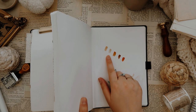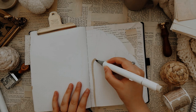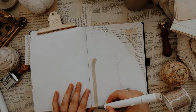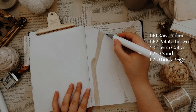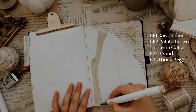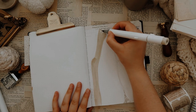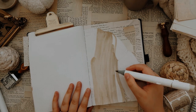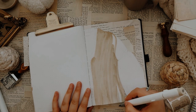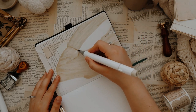vibes this month. To color in the sweater, I used some Ahuhu markers that I have. I swatched them beforehand. I can put on the screen somewhere the colors that I used. I don't really use alcohol markers that often, so I was really excited to get to use them here, because there was this double layer of paper that I knew wouldn't bleed through to the other side. And I figured this was a pretty quick way to fill in the entire thing. And I think it turned out pretty cool.